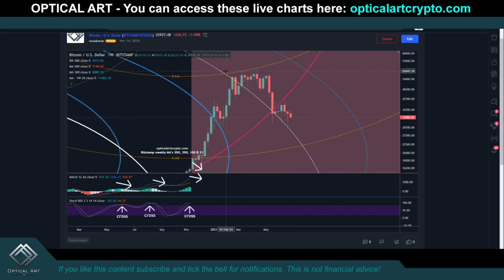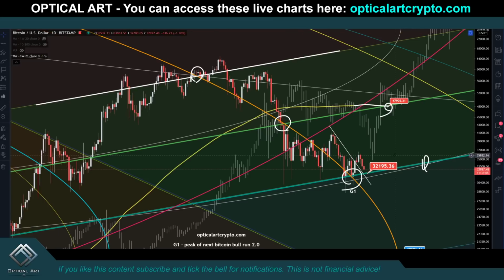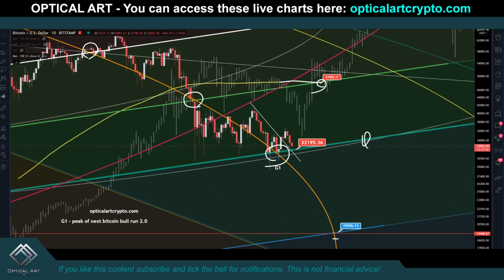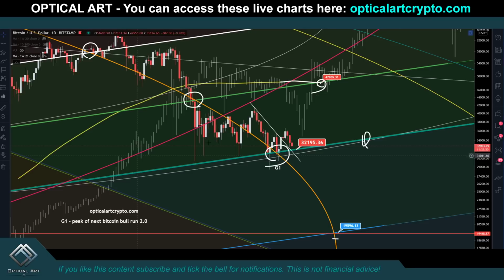But look at this white ring. This white ring was resistance, support, support, support. So I believe we are riding down this ring, and again, that is this orange ring right here. So I think it's very likely, guys. I'm not going to repeat myself. Just want you to understand, if 32,195 becomes resistance, I do believe on the 21st through the 24th we will be hitting 19,600. So just wanted to show you these published charts. By the way, that chart was published on November 14, 2020. So just pay attention to that, guys.